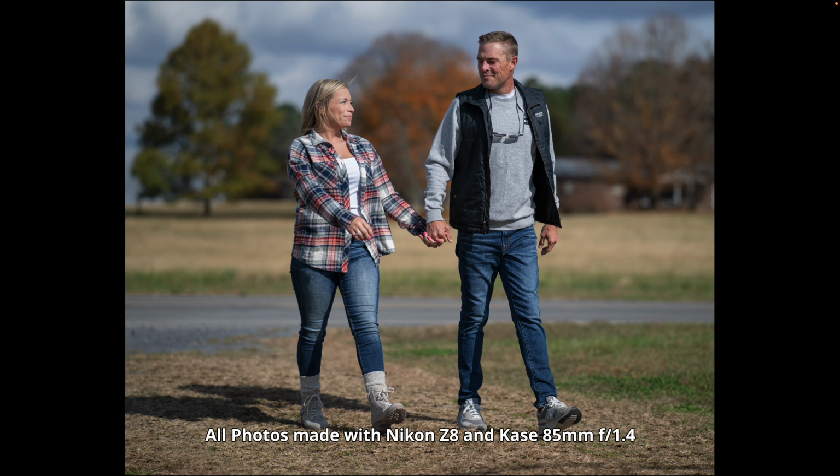These are the shots that I made of Heather and Andy using the Kase 85mm f1.4. And this shot is stopped down just a little bit. This is an f2 shot. I'm at 1/5000th of a second. This is 72 ISO. I was shooting manual aperture, manual shutter speed, and automatic ISO. And I, as usual, controlled my exposure with exposure compensation.